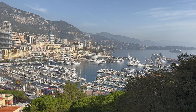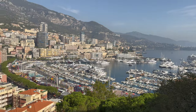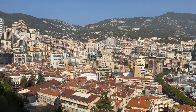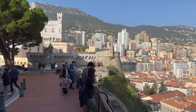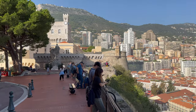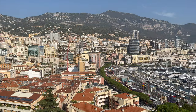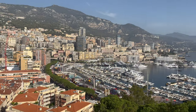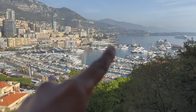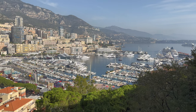Just come over from the Fairmont to watch Changing of the Guard, the Prince's Palace. City of Monte Carlo here. It's the Prince's Palace here. Changing of the Guard happens every day at just before 12 o'clock. You get some amazing views of Monte Carlo and our hotel right there at the waterfront. It's the Fairmont just there. Beautiful sight.